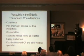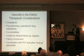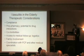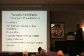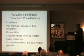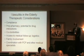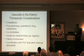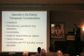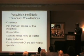I also want to mention therapeutic considerations. And again, you always have to individualize therapy in anything in medicine, ranging from something as mundane as hypertension to these very complicated disorders. But there are many considerations that become relevant. So just like compliance was an issue in younger patients, compliance, meaning the patient is going to take the drug that you're asking them to take, becomes very much an issue in elderly patients, often because they're on such complicated medical regimens that it's difficult for them to keep it in line.